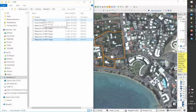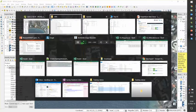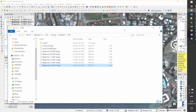Okay. So the waypoints that we are extracting are the points that we gathered when we were marking waypoints. So for this case, waypoints 22 November, we just select waypoints, okay? But for the tracks that we drew in the field with the GPS units, when we were using the calculate area tool, these areas, if you have saved them, when at the end of the calculate area it asks, do you want to save the track? Have you saved the tracks?